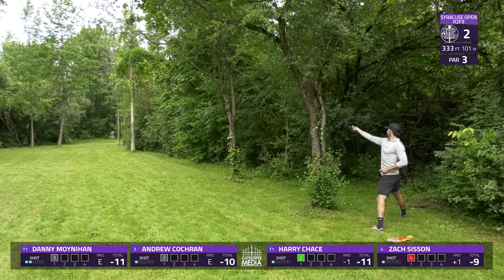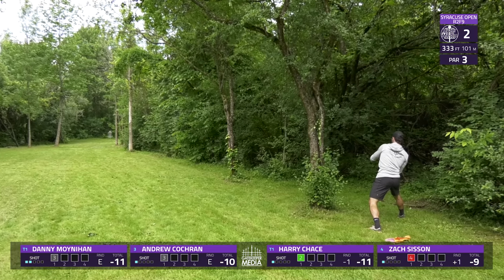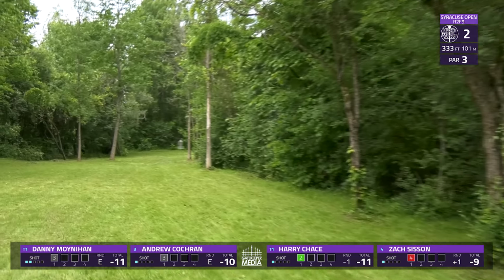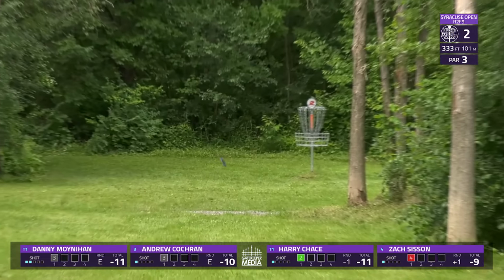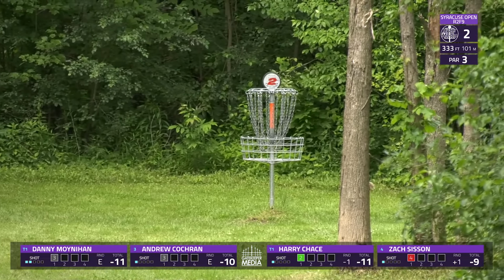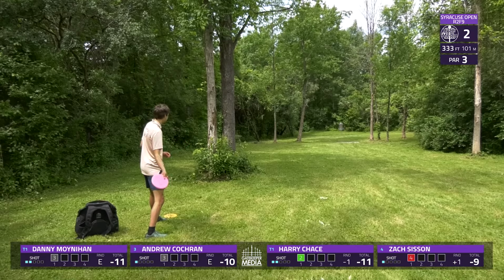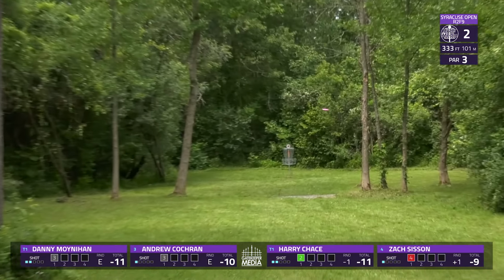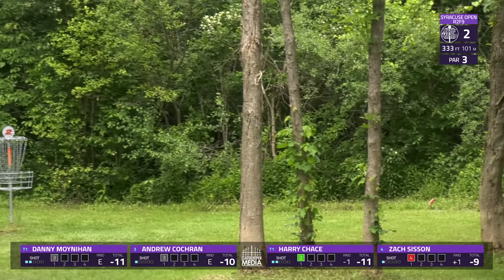Coming down from New Hampshire for this event, second highest rated player from his home state. Yeah, Danny, I've had the privilege of playing with Danny a few times this year. Very solid player. Former pro hockey player. Wow, we love a two-sport athlete.